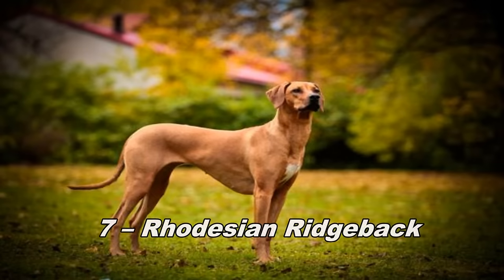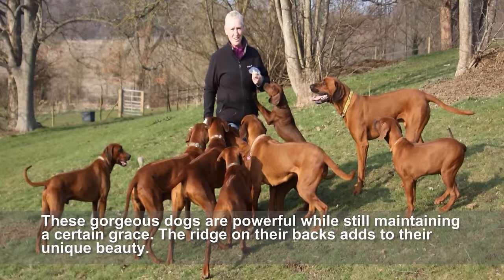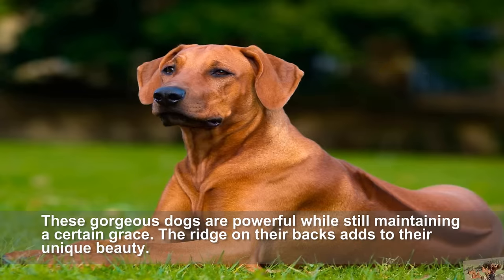7. Rhodesian Ridgeback. These gorgeous dogs are powerful while still maintaining a certain grace. The ridge on their backs adds to their unique beauty.